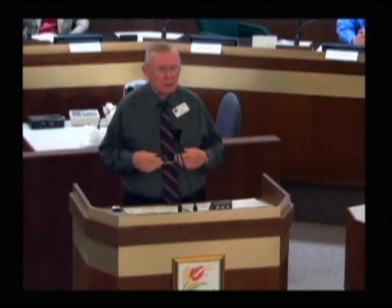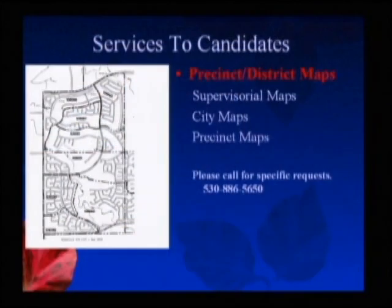So there's a lot of reports and assistance that you can get from our office, and our IT staff, our election staff is here and willing to help you run a successful campaign. So all you have to do is ask. And as a final note, you can also get maps of all sorts of sizes. That's also listed in your handout.